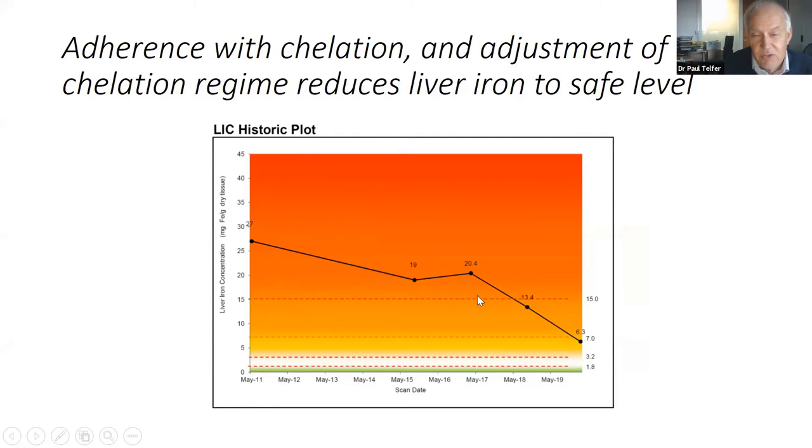And this was because the person really decided they needed to do something about it and really worked hard at their chelation. And we also adjusted the chelating regime. In fact, I believe, if I remember correctly, we put on a combination iron chelation regimen, which has worked really, really well, to the extent that we're going to have to think about reducing the chelation now because the liver iron is getting quite low.